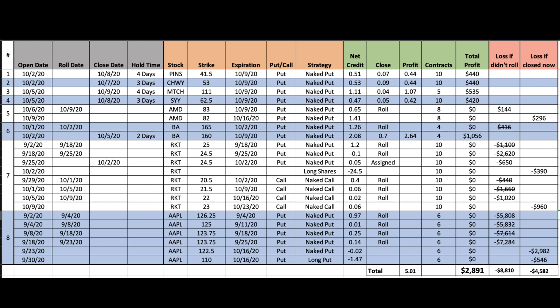And you can see right now, if I were to close that out, I would take a $390 loss on the stock and a $960 loss on the call. So in total, that would give me about a $1,300 loss if I were to close this out right now, or if I were to close that out as of the close on Friday. But I'm going to stick with this trade and try to keep getting my strike price back up to the 24.5. And then Apple was one that I had previously already rolled out to the 10/16 expiration, so I didn't have any trades for that last week.